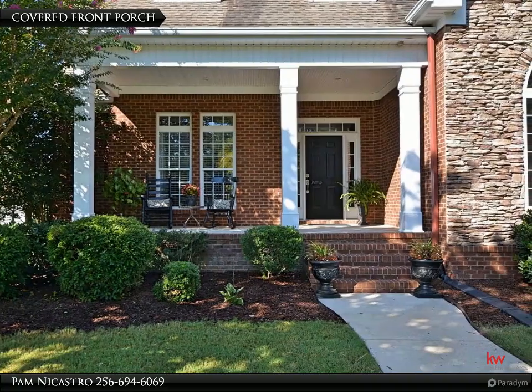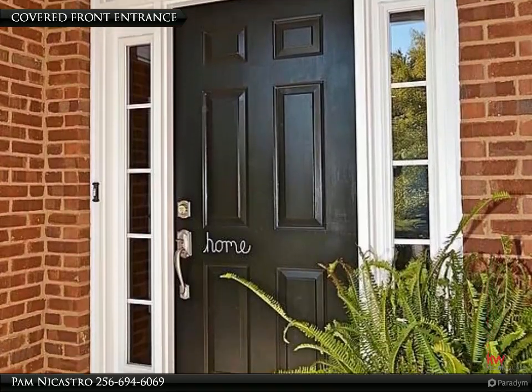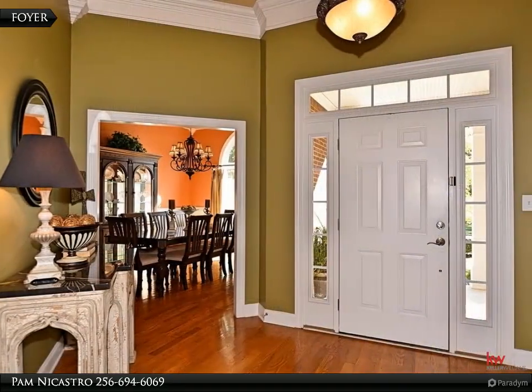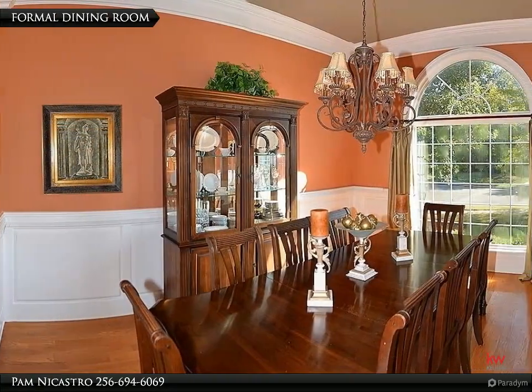Up is large bonus/5th bedroom w/full bath and extra storage/walkout attic space. Family room flows into hearth room connected by lovely kitchen w/stainless appliances, granite and breakfast bar. Master suite on main floor is isolated w/luxury bath and large walk-in closet.